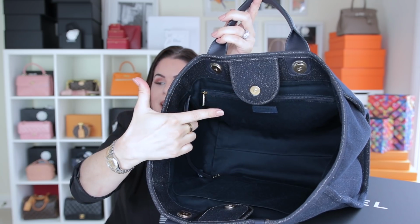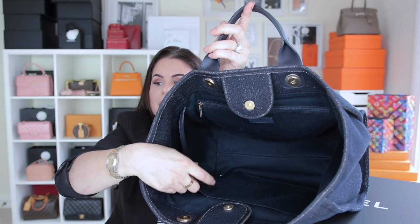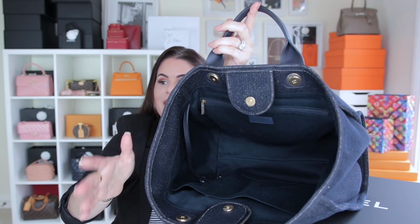You have a large back zipper compartment and then a big open space. You have flat compartments on this side that you can just put little items in if you wanted to. That is definitely a pro. The rest is pretty much involved with this fabric.